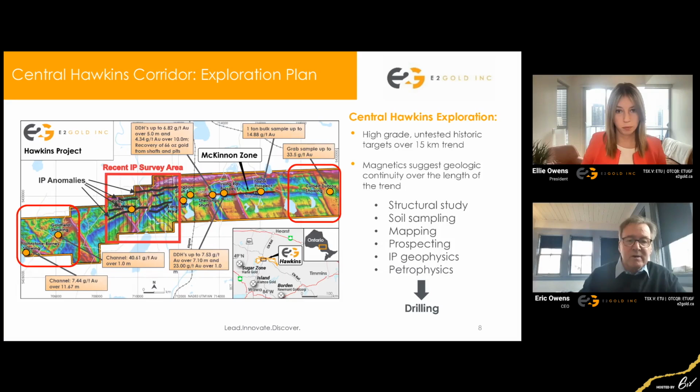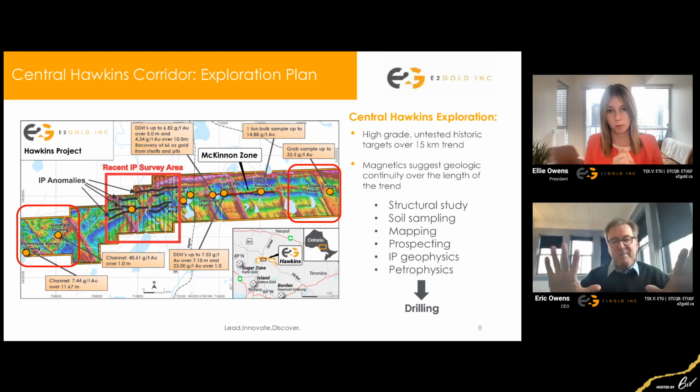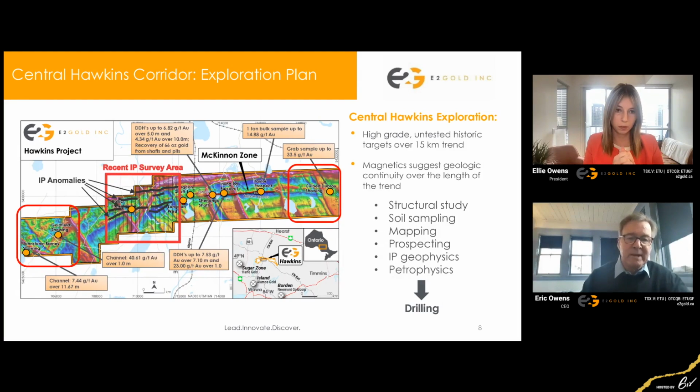This is the central Hawkins corridor, this whole map here. It's 15 kilometers long. The McKinnon Zone is in the red line there. It's superimposed upon the airborne magnetic map, talking about the magnetism of the rocks, or at least plotting the magnetism of the rocks. And it's shown in different colors, blues, greens, and up to purples and reds off to the north, and pale pinks and so forth. What those trends show us, they show us trends.